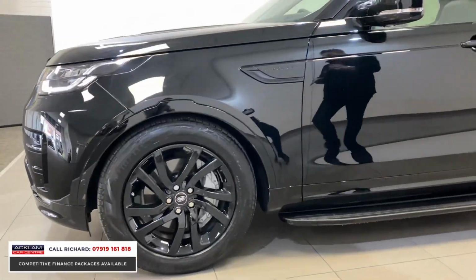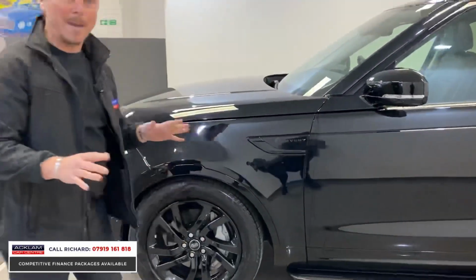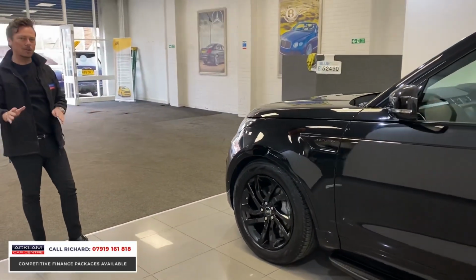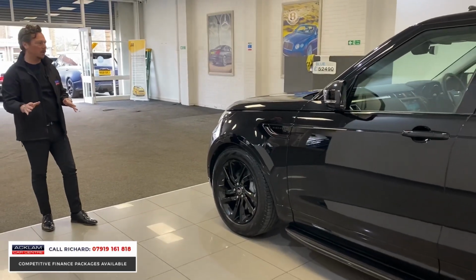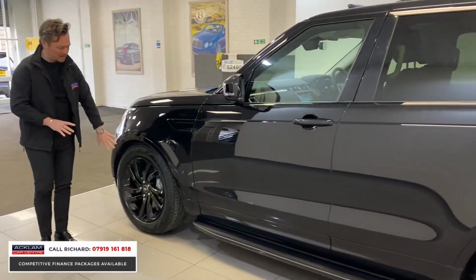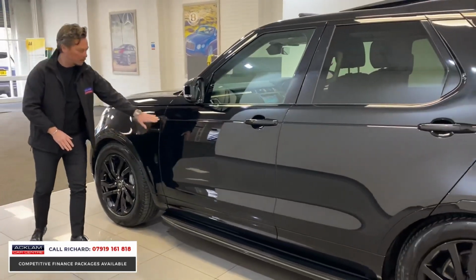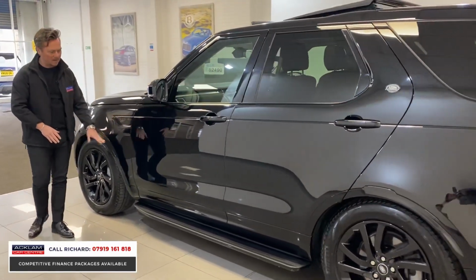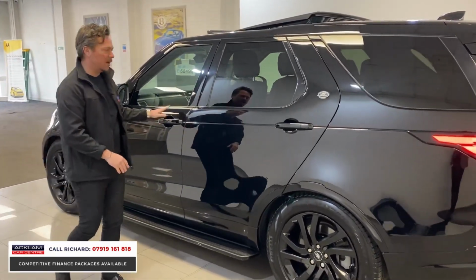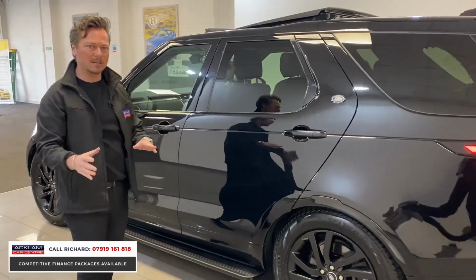Now, with this one, it's like new from every angle, inside and out. There's not a mark on the vehicle. Like I say, a car done 8,000 miles, it's what you'd expect, but then this car's styled beautifully. Gloss black wheels, 20-inch, unmarked. The lovely Discovery inserts into the wings. Fixed side steps from factory, another great feature. Then you've got keyless entry, keyless start.